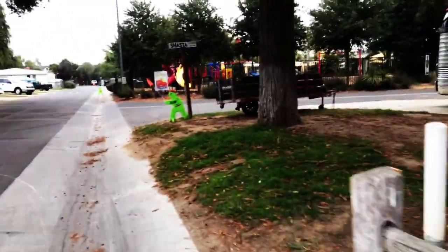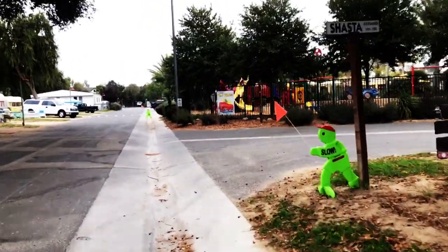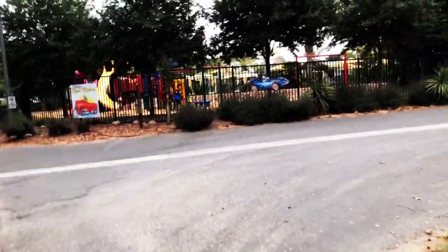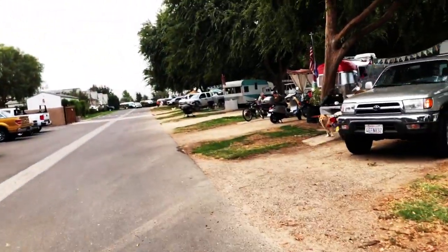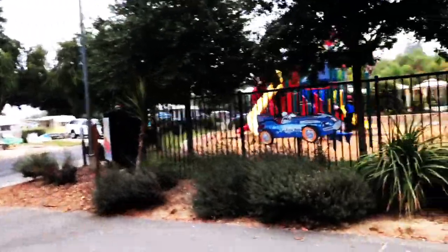All right, we're going to go down here, take a look at stuff. There's also playgrounds, swimming pools. If you guys have never been to Flying Flags in Buellton, it's a great place because it's really 5-star. It's not camping in the sense of, you know, you're not tenting it or anything like that. I think we're going to go the other direction here. Here's some kids playing.